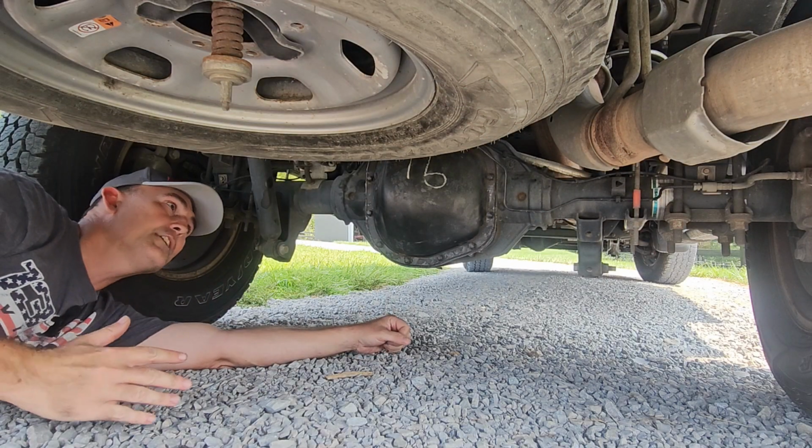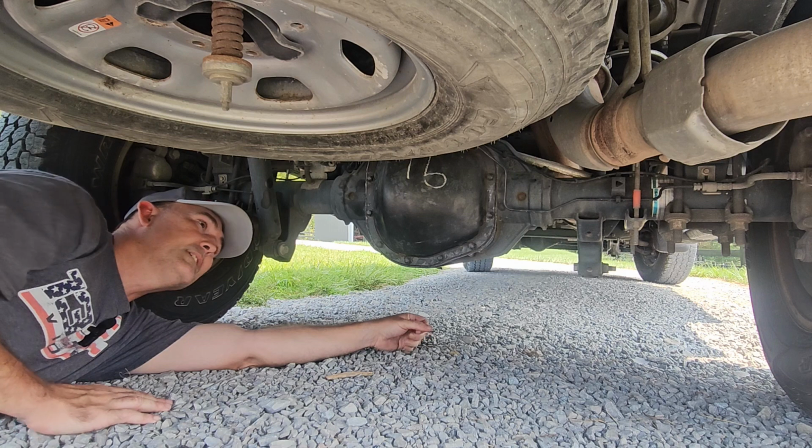It's just part of it. One of those things that, like I said, you have to understand going into the purchase. And I did. I knew that going in. But like I said, thankfully I've got another option here. So that'll be great.